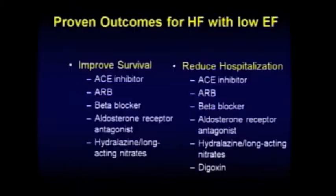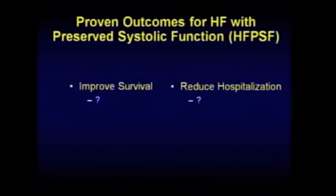Thank you, Anna. We have excellent proven outcomes for patients with heart failure with low ejection fraction. In contrast with that, when it comes to evidence-based medicine for proven outcomes for heart failure with preserved systolic function, medicines to improve survival, we really have nothing. Medicines to reduce hospitalization, maybe ARBs, very little evidence, but not all of them show the same thing.